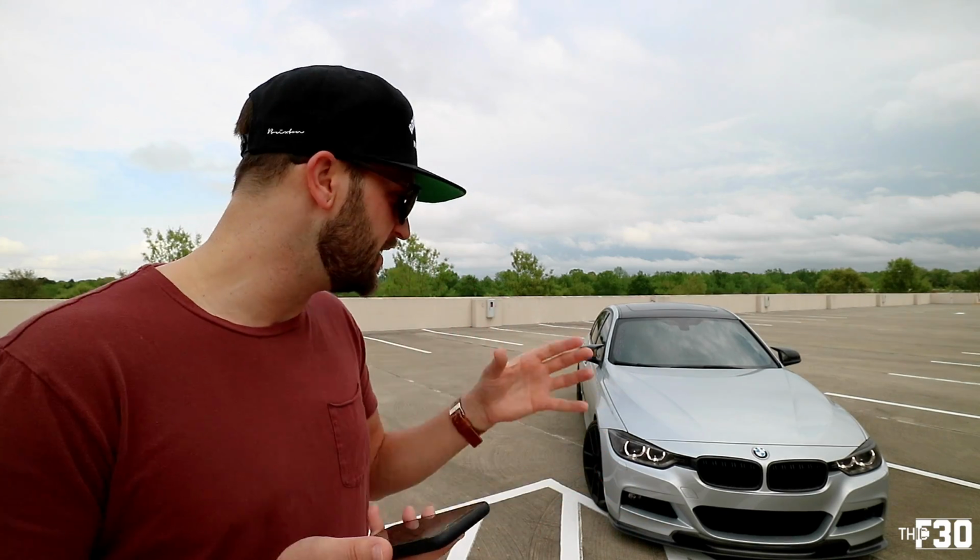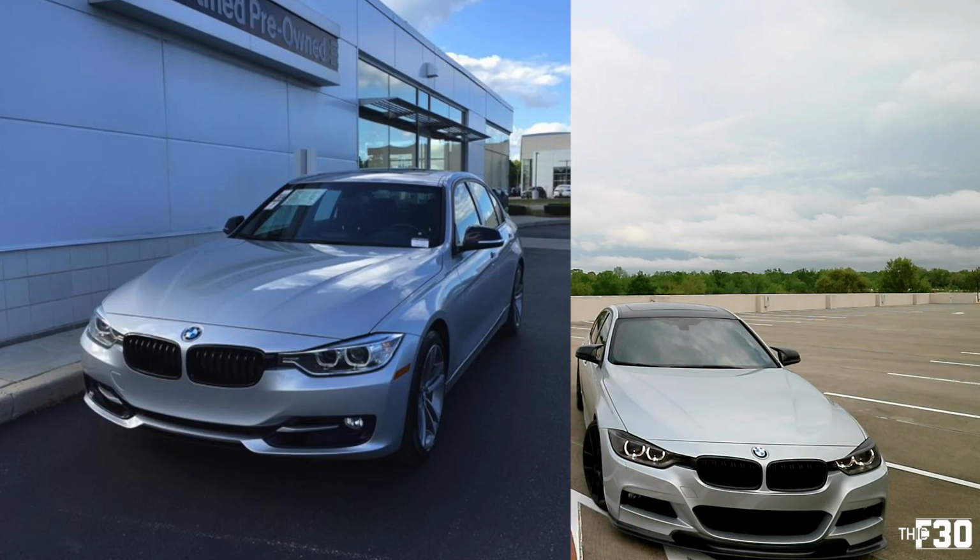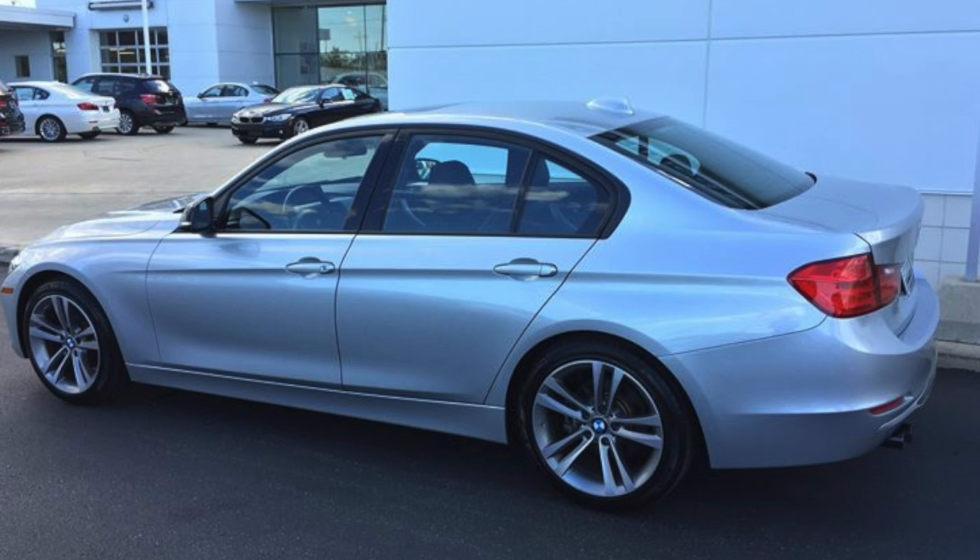When did you get your car? So I bought my car 4 years ago, and yes, it was completely stock. It was a Sport Line. It didn't have the M Sport kit. It looked entirely different. I'll try and find some pictures and throw them up right now, but the car looked completely different, and I put a ton of work into it. Really over the past year or less than a year, I've done everything that I've done to it.